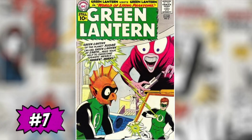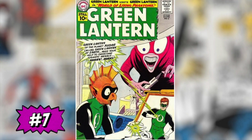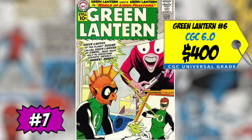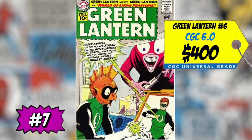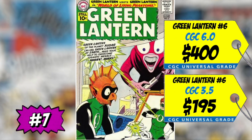At number 7 this week is a copy of Green Lantern number 6 and the first appearance of Tomar Re, the mentor to Hal Jordan. And a CGC 6.0 just sold last week for $400, up a whopping 125% since this past October. But that's not it. We have a CGC 3.5 sale for $195, up a crazy 138% since 2019.